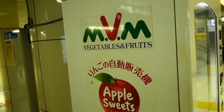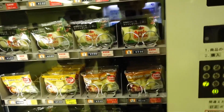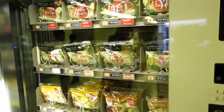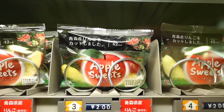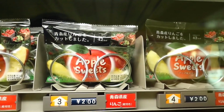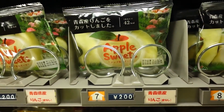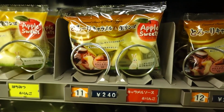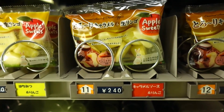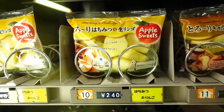And here's the other vending machine I found, vegetables and fruits. And they sell apples. This is the vending machine that sells fresh apples. And the top here is just fresh cut apples from Aomori. And these are the same thing but without the peel. This is apples with a caramel sauce. This one comes with honey. Interesting.